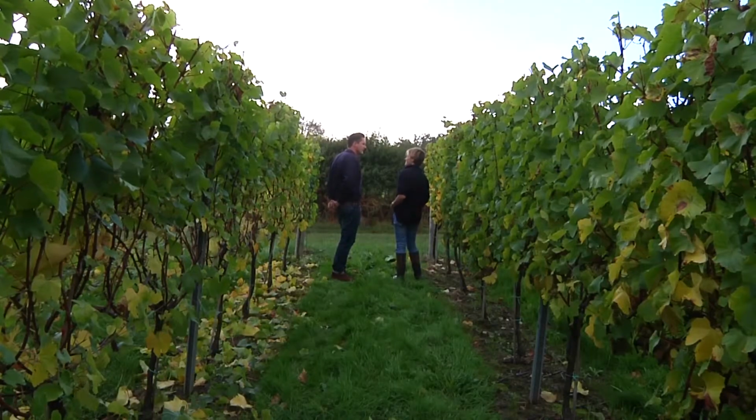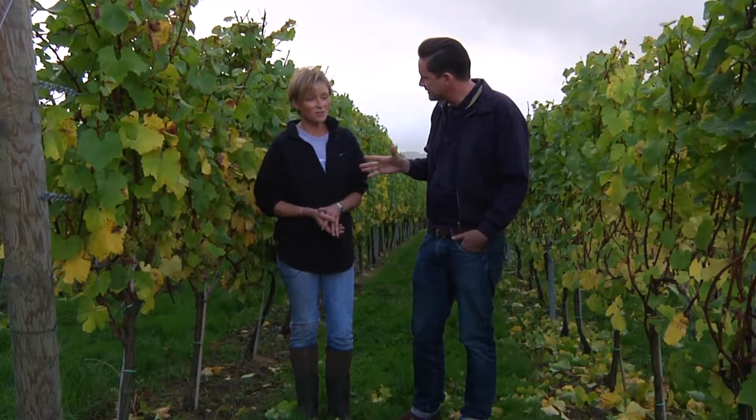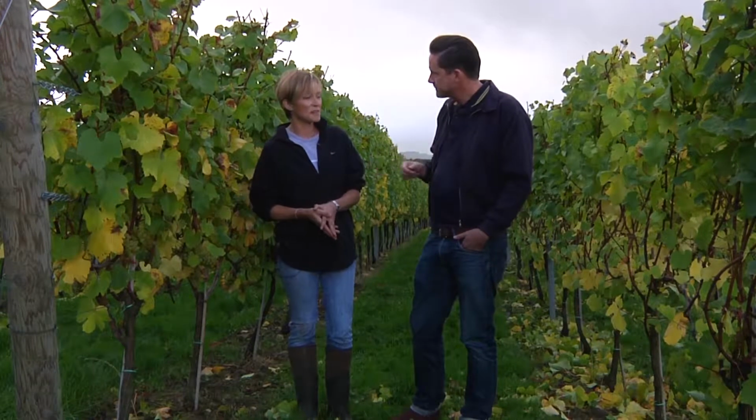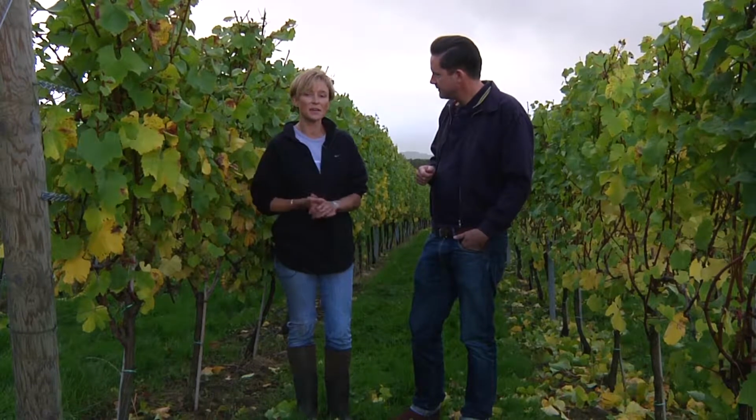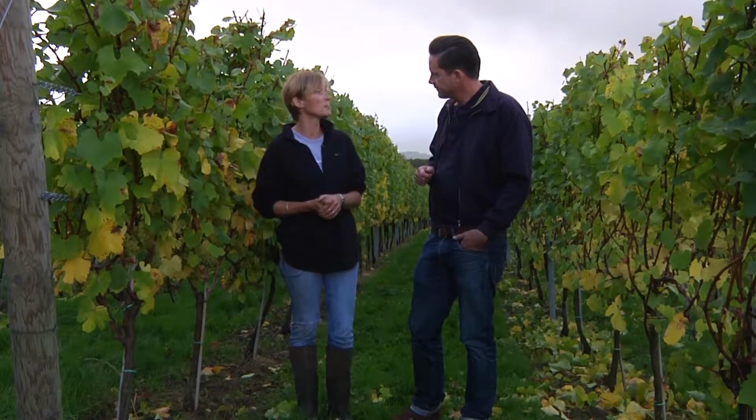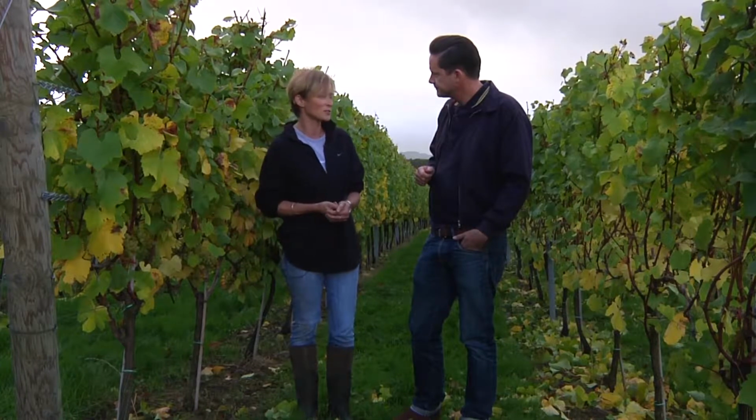Crunch the skin. Oh yeah. And it tastes quite pleasant. That's quite a kick, isn't it? So we'll go and check out the pickers, because it's their last day picking. That's right. We've been picking since the 23rd of September, and now this is the last variety we are picking. It's just a few rows up, and it's Pinot Blanc, which will go into our estate selection wine.